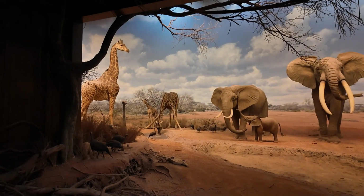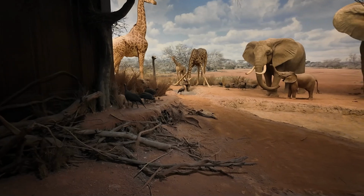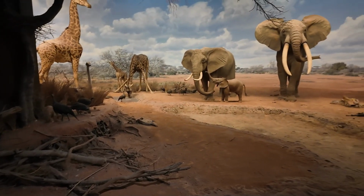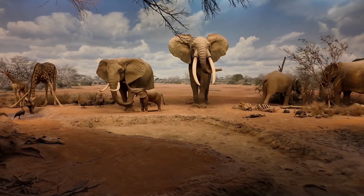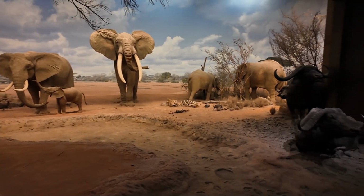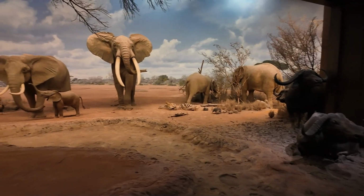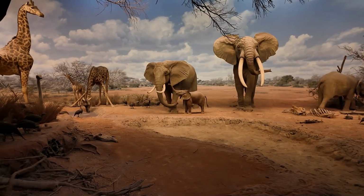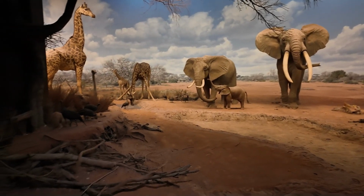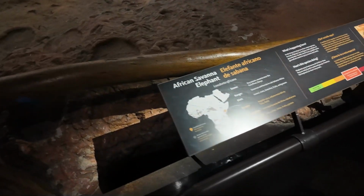I feel like I'm in Night at the Museum right now with Ben Stiller. The taxidermy is so good, they could literally just come to life at any moment and charge us. That's so cool. That baby is so small. Yeah, this is definitely my favorite one in here for sure. From the African savannah.